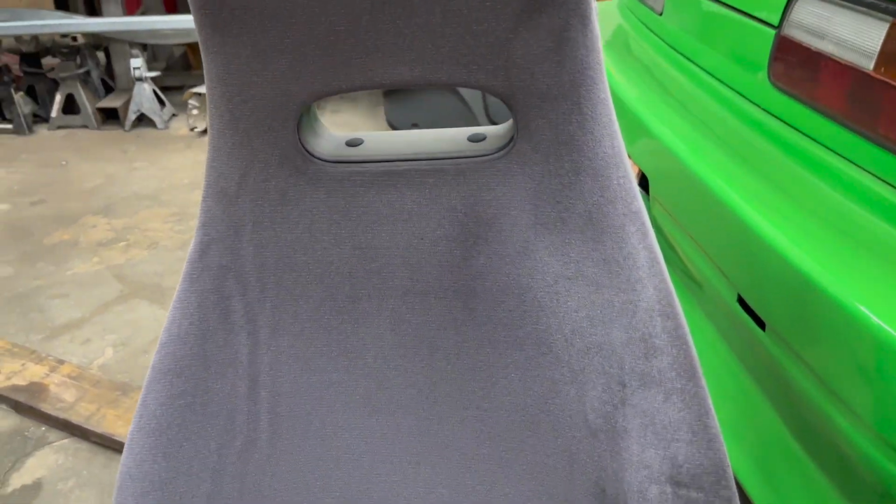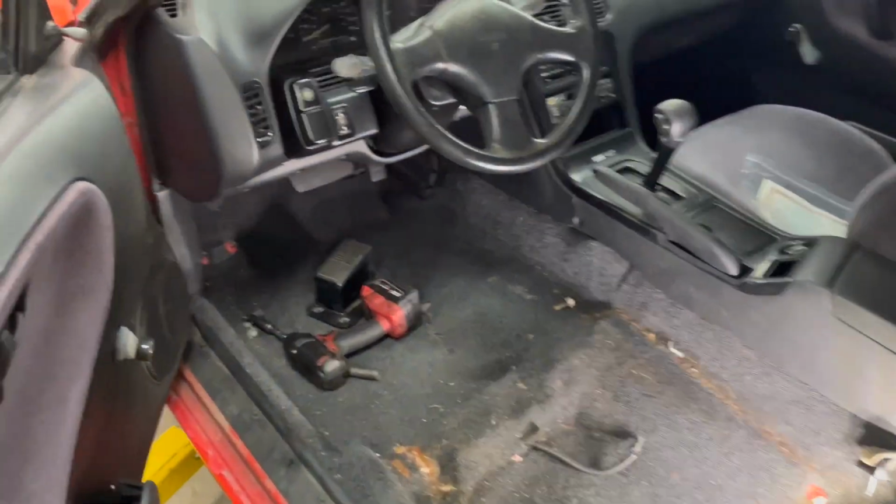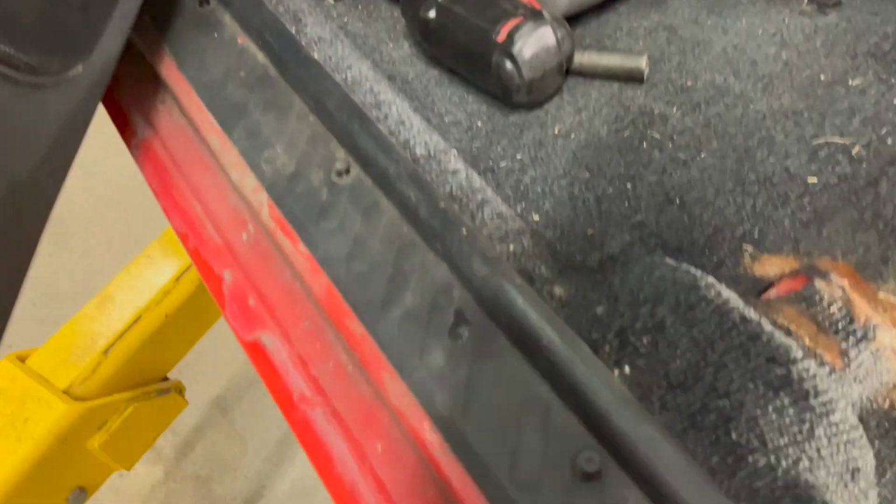Check out how clean this driver's seat is. I mean, it's a little dirty, but look, there's not even a tear in it. It always tears there. But yeah, I'm just pulling out some interior to make sure there's no rust in the floorboard up here.